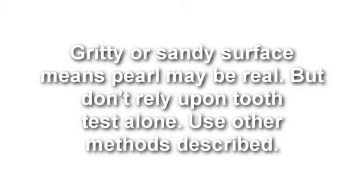There is an important caveat to this. Back when I first started out as a pearl dealer, the tooth test was considered by many experts to be 99% reliable. However, now some imitation pearls can feel gritty and cultured pearls can be polished. So combine the tooth test with the other examinations suggested.